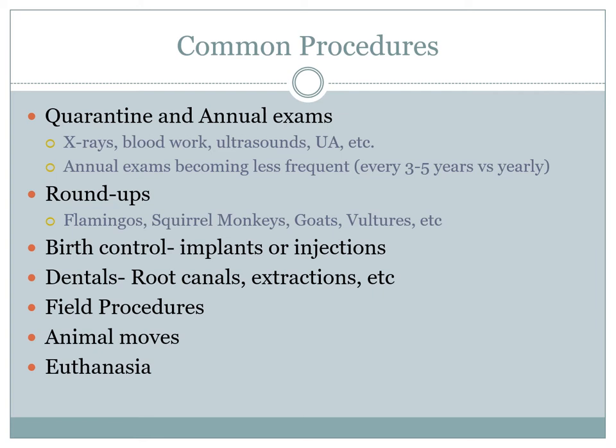Animal moves, if you guys ever see animal moves, are really, really intense. You have to figure out ahead of time how they're actually going to move these big animals, with a crane and all of this stuff, so it can be a huge planning session beforehand.